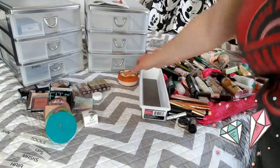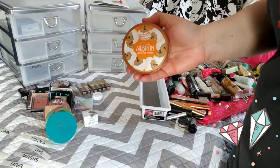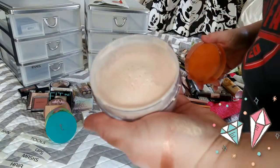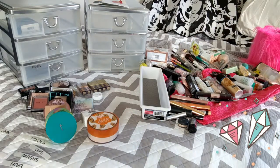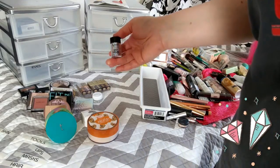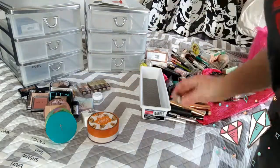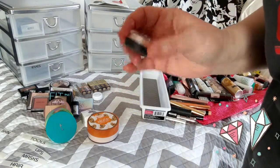I got the Coty Airspun. This is old school, but it is so good. It's super perfumed, but it is the best thing that works on my skin, and it's super cheap. So drugstore, what's up? I love it, so that is staying. Here I have some glitter pigments that I used for New Year's, and I think I'm gonna keep these. And this is from Bare Minerals. It's beautiful. It's called Queen Phyllis, a loose pigment eyeshadow. That is staying.